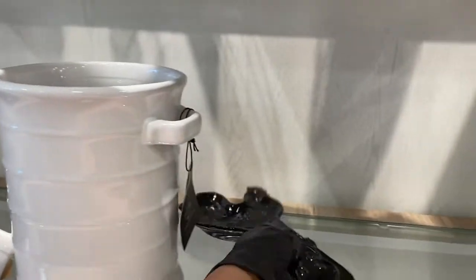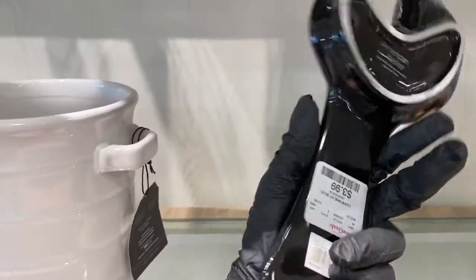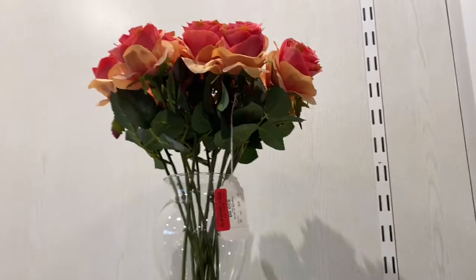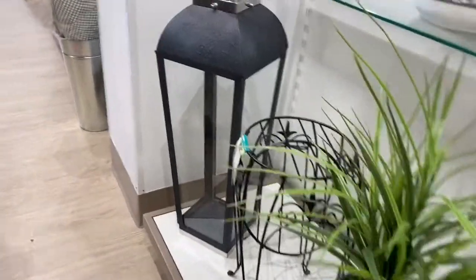And here's a rooster spoon rest. That's pretty cool. $3.99. Isn't that a beautiful arrangement, guys? That arrangement right there is $34.99, and that one was reduced to $29.99. And look at that one on the bottom, and look at the size of that lantern.